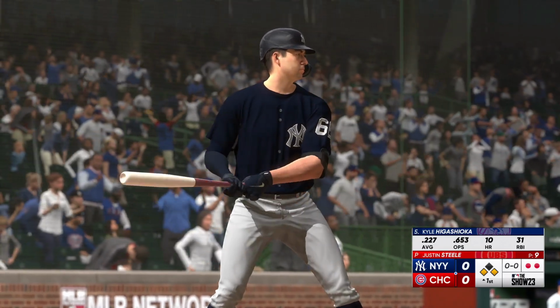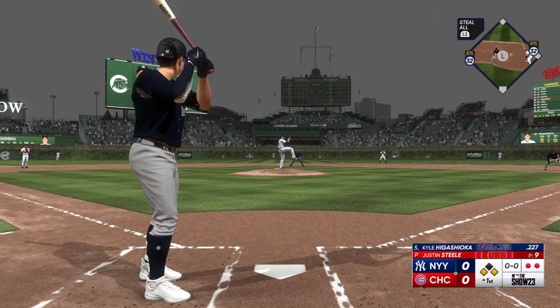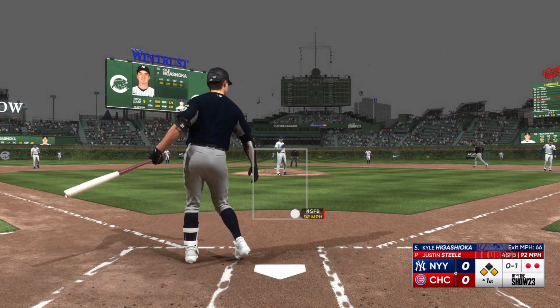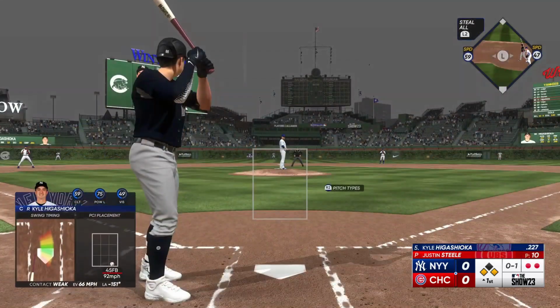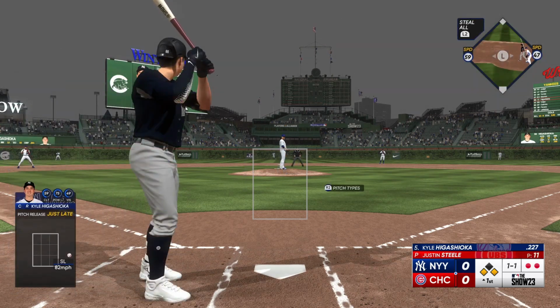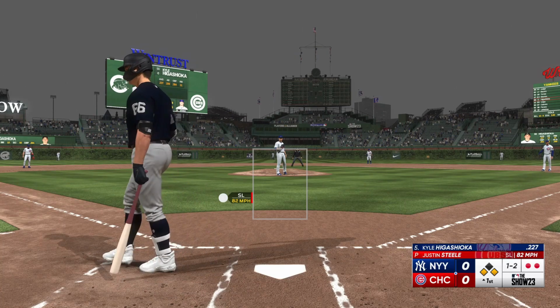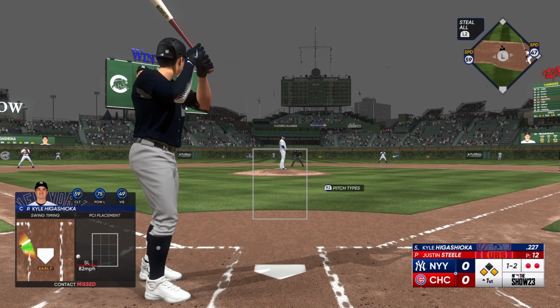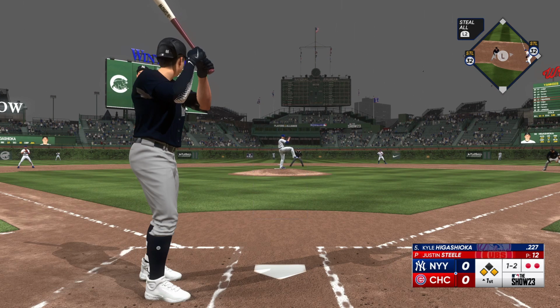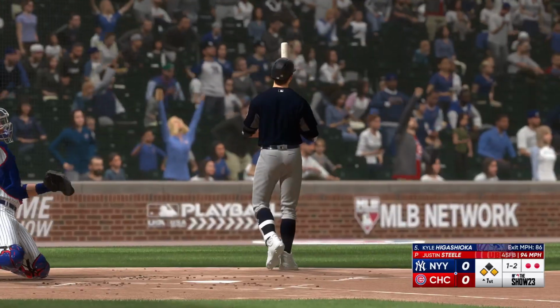Kyle Higashioka stepping in now for the Yankees. That one fouled off. Runners on first and third, 2 away. Next one is off the plate. Ball 1. And now 1 and 2. Clearly he was sitting on a fastball right there and just ended up out in front of the slider. Hey, you can't fault him for his commitment. Now he's just going to have to battle with 2 strikes. Spoils the 2-strike pitch, and he'll see another.